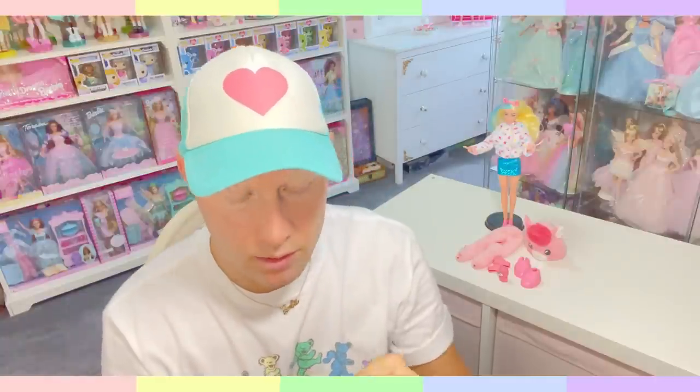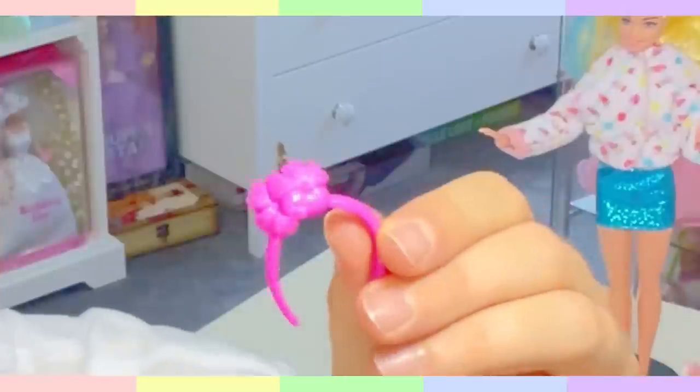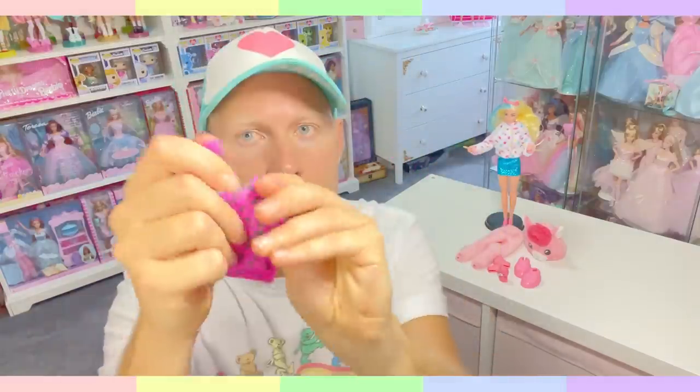These are, again, some sandal flat shoes. Not improving my mood with this. A very cute headband, by the way, because she doesn't really have standing ears. They gave her this tropical flower headband, which is a cute idea. Cloud-shaped comb.